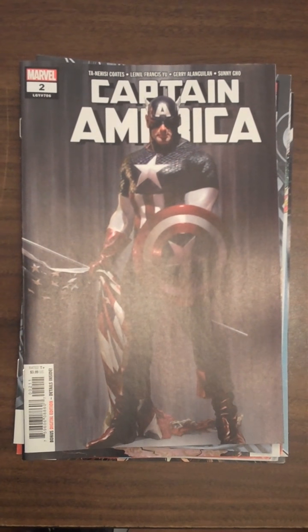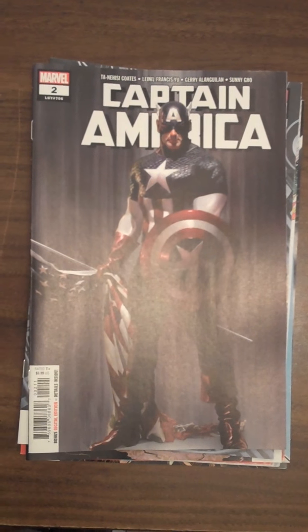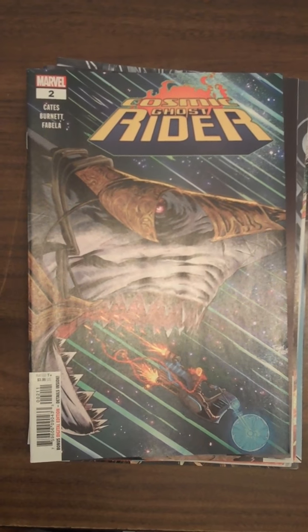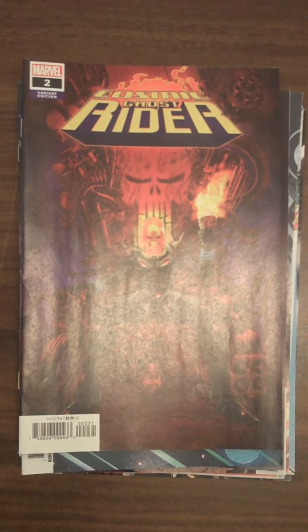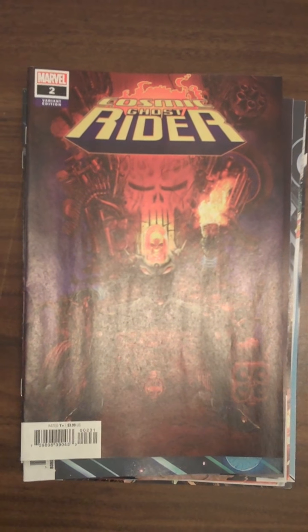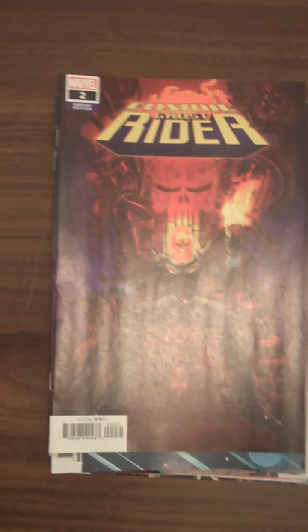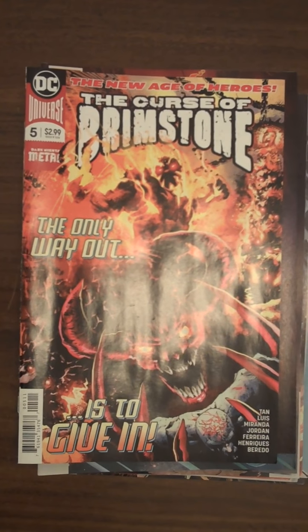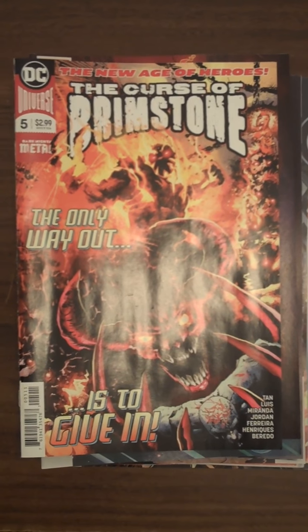Next up from Marvel, we have Cosmic Ghost Rider issue 2. Kind of a cool cover on that. And then this is the variant cover for Cosmic Ghost Rider number 2. From DC, they bring us issue 5 of The Curse of Brimstone. And that's a pretty wicked cover, I have to say.